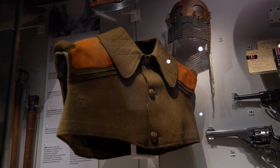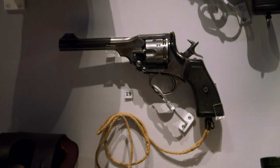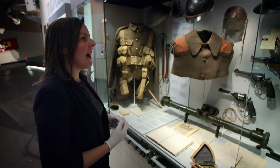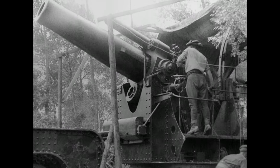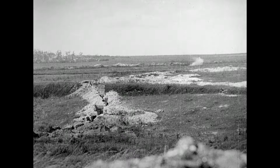Laura's starting with a case that contains items from the Western Front. When we think about the First World War, really, that is probably the image that most people have of trenches, of those long, arduous battles such as the Somme. The first day of the Battle of the Somme was Britain's bloodiest day of the war, with 57,000 casualties.